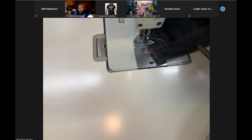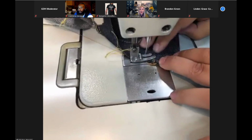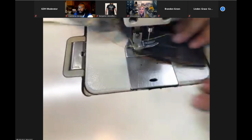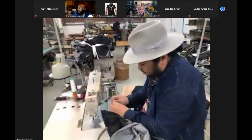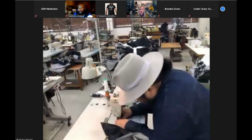And we are doing the final V stitching part.